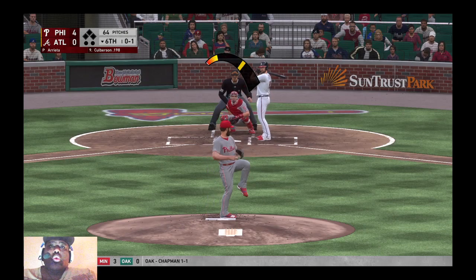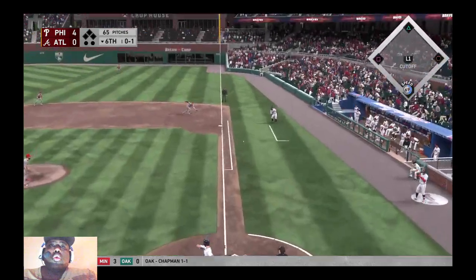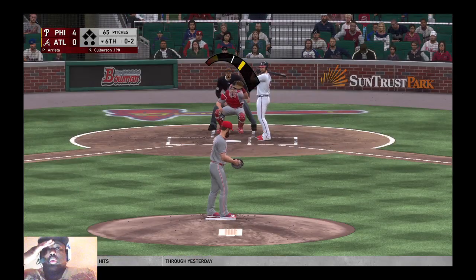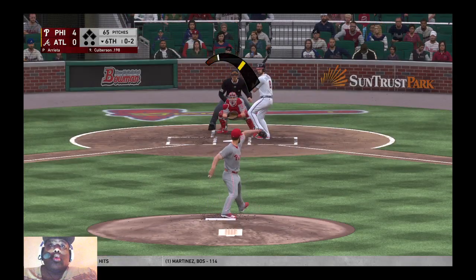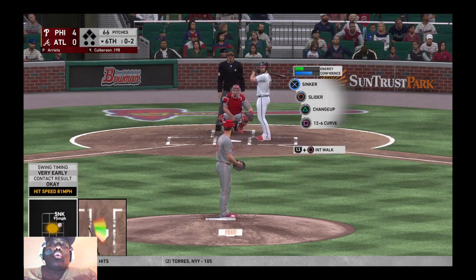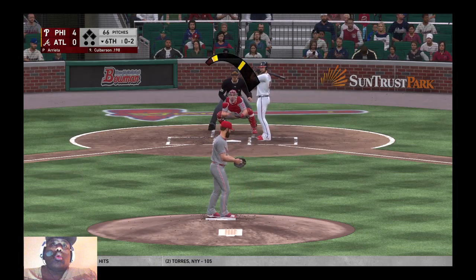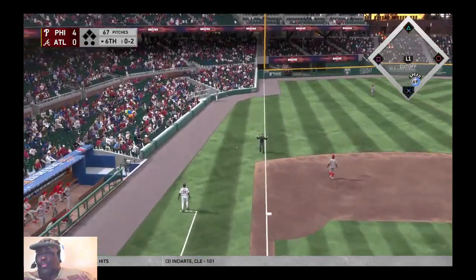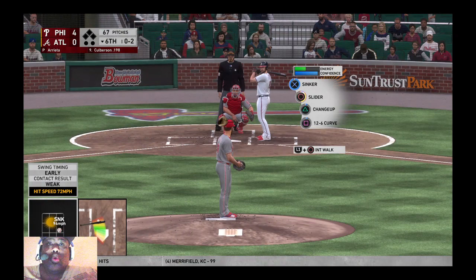Into the windup, here comes the 0-1. Grounded up the first baseline, but this will wind up a foul ball, strike 2. Out in front of that one, but he stays alive and will do it again on 0-2. Hit down the third baseline, but this will be a foul ball, and it's still 0-2.